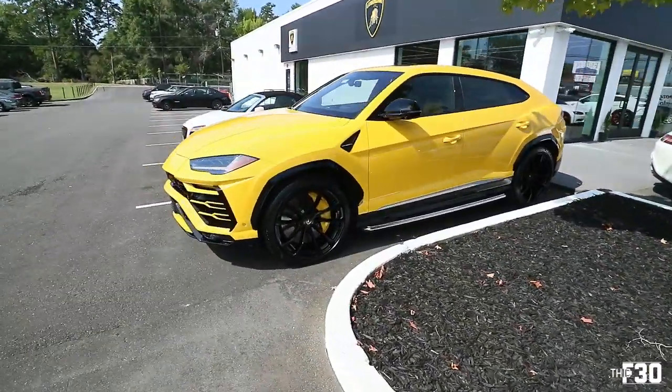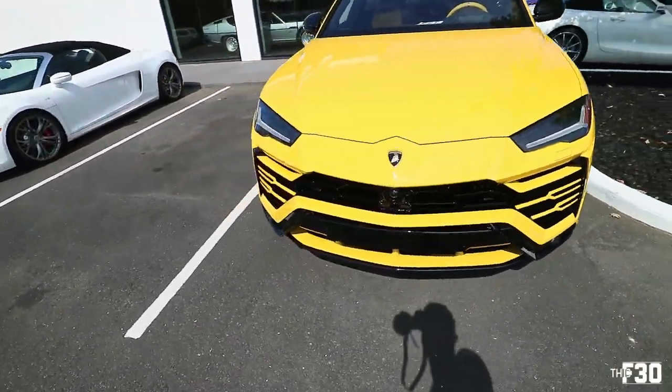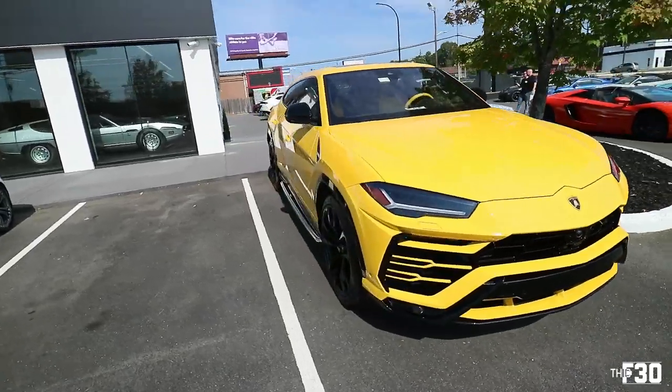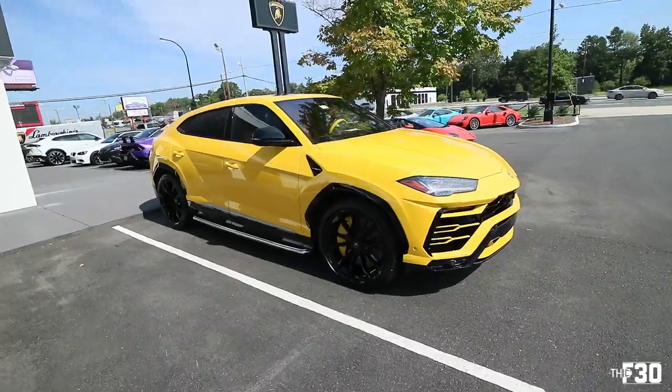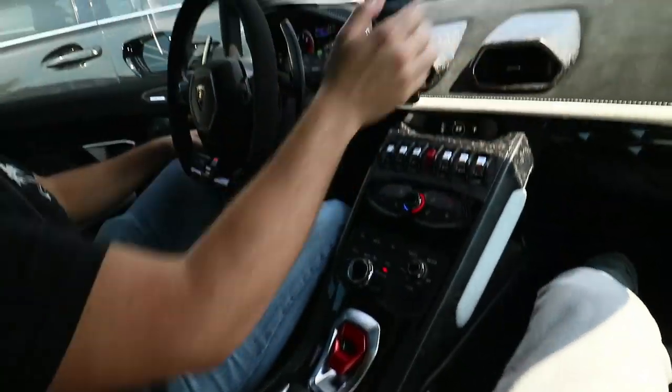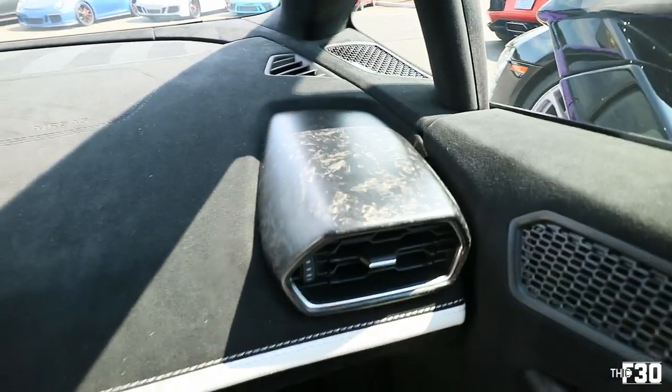So here's this Urus in yellow. It looks really good. The yellow and black, dude? What? Oh, the interior in this thing. Woo! Dude. Beautiful. All the forged.